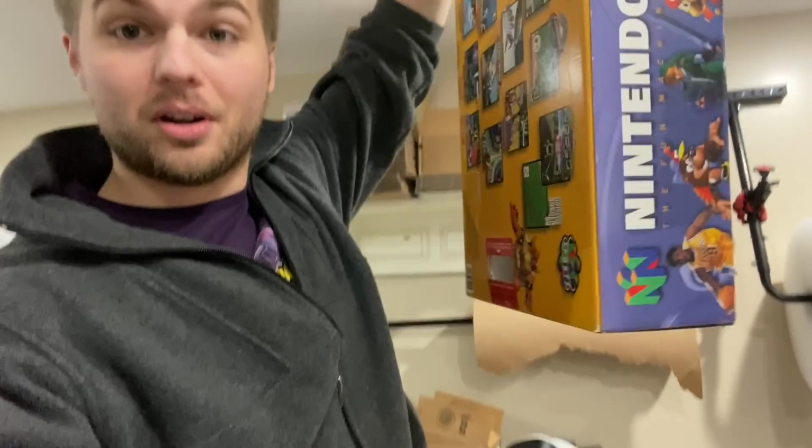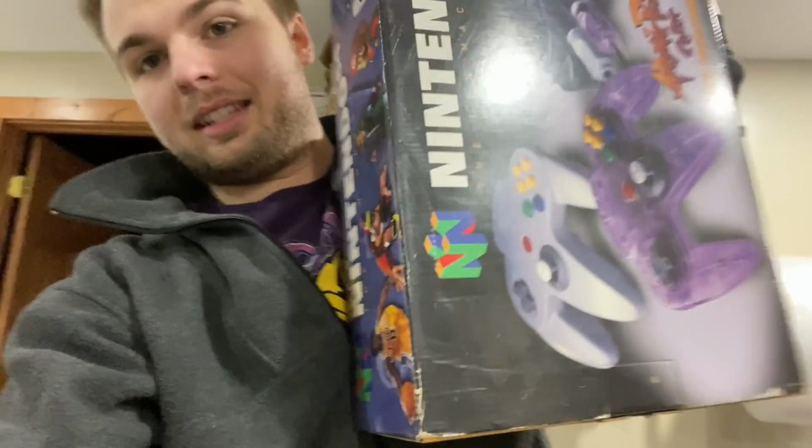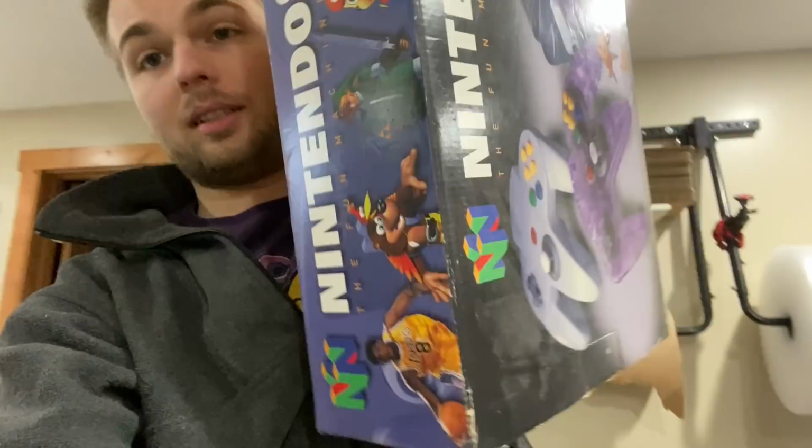Like today, a complete in-box N64, like a jumbo one. This is the super cool atomic purple one. So yeah, I get to list that today. That's fun. There's a sneak peek here. Ooh, there is. Not anymore.